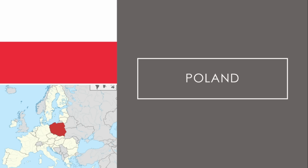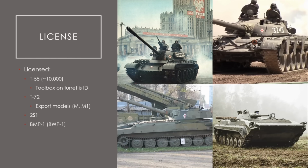Poland, however, would be a country with a considerably more extensive defense sector during the Cold War. However, it wouldn't produce any of their own stuff. The Polish would produce licensed versions of various Soviet equipment, including about 10,000 T-55s. An identification method you could use to figure out if something's Polish built is that toolbox mounted on the turret. Seems fairly common within Soviet-built ones. There are going to be other features that are distinct, but that's the most readily visually apparent.